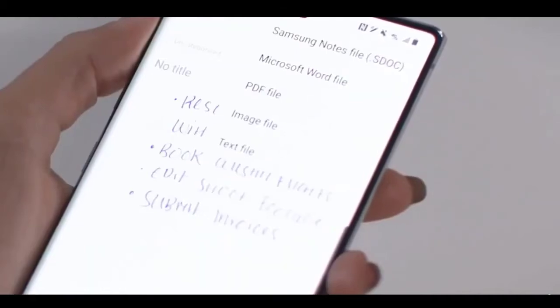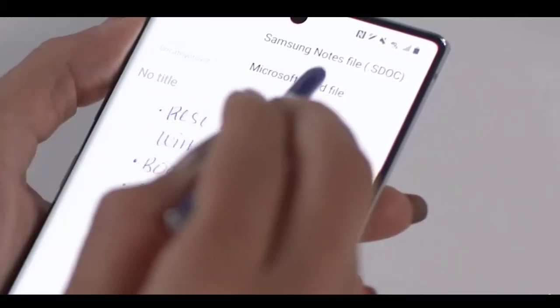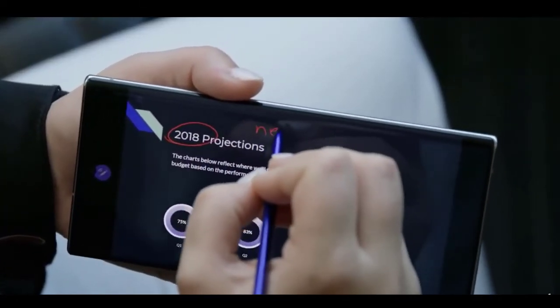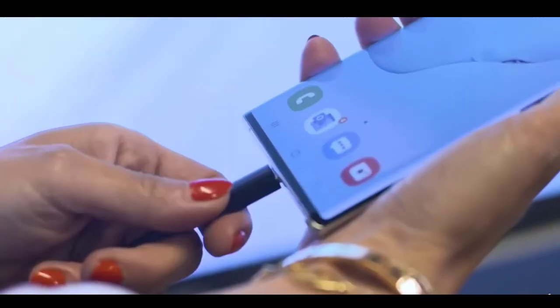The Note line is well established as Samsung's brand for power users, but the reality of the situation is that phone sales are in decline as a result of COVID-19, while the severity of the global recession continues to climb. Read on for the top Galaxy Note 20 features.